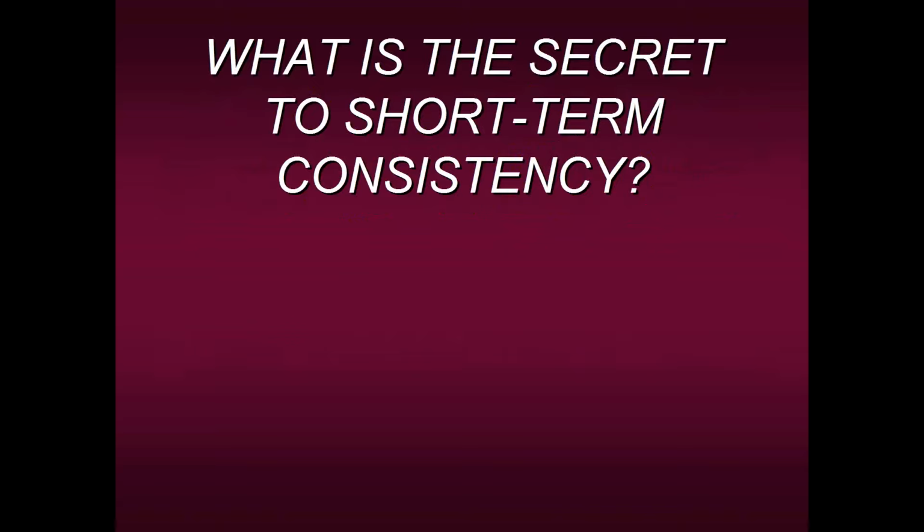All right, so what is the secret to short-term consistency? Because remember, most traders have this allure towards trading short-term. They say, wow, if I can make a couple $100 a day, that would be a nice little extra income, or maybe even $1,000 a day. That would be fantastic. I could retire early. But most traders never get to that goal. That success and consistency seems to elude them for some reason.